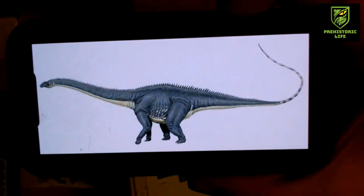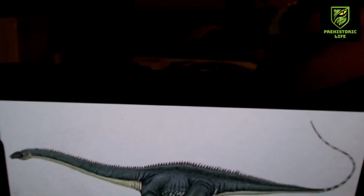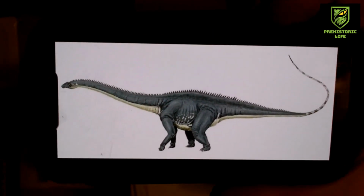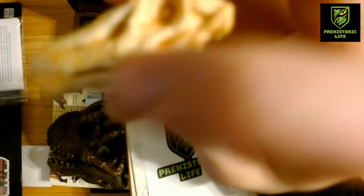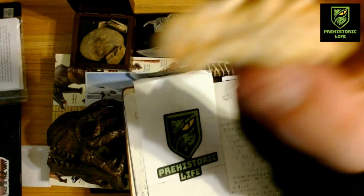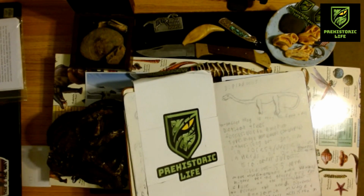But yeah, it's got the little spines on its back. And it was thought to be known as the longest sauropod for a long time. Here's a Diplodocus skull. As you can tell, it's got the nose down here. It's got the eye here. It's got the long teeth of a sauropod. There's another drawing.